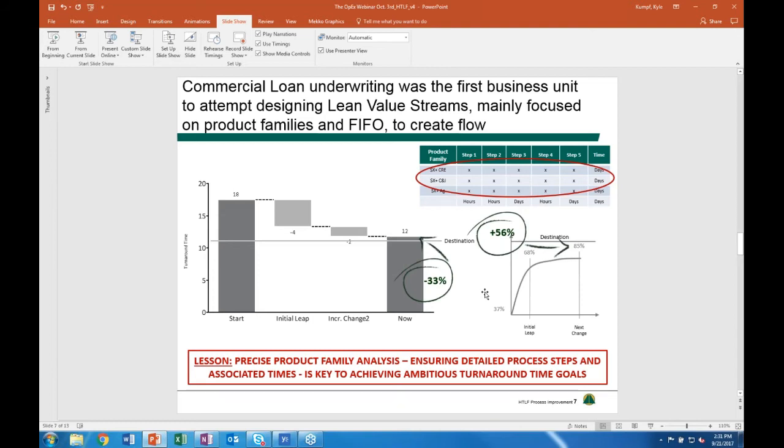Is it the kind of value stream where you may never hit 100% because there are just some loans that are always going to be so complex and maybe left field that they're always going to be those outliers that do need a lot of time? Or do you believe that you can truly guarantee a turnaround time?